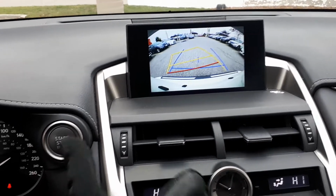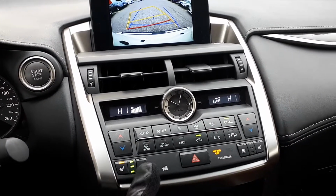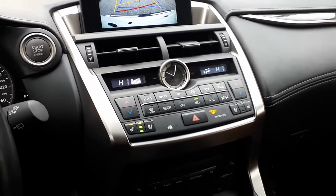For further convenience, push-to-start engine, dual climate controls, heated and vented seats, and many more great features.